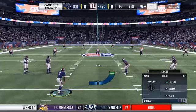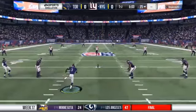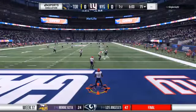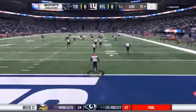And the New York Giants. Here we go. The final week of the NFL season. Week 17 is underway. That's fielded in the end zone.